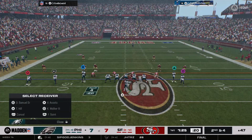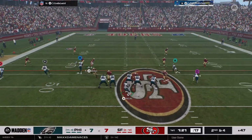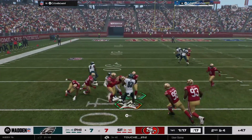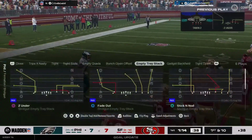19, cut 19. 18, pioneer. Buffalo 18. Go. Back to throw. This one's caught. And he'll pick up enough to move the chains.